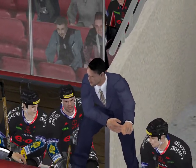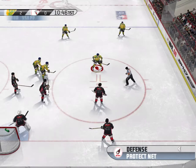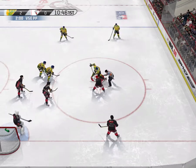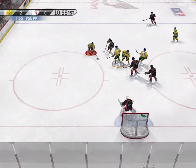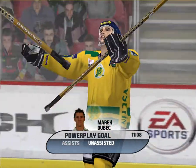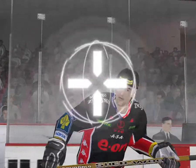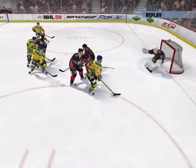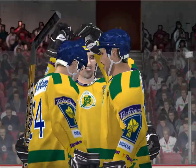You can see the coach isn't crazy about that call at all, so he's going to have a word with the official. Vsetin will get a second chance on the power play here. Face-off won by Dubak. Horan. He scores! Midway through the first, they're already running away with this. The release on that shot is so quick. The goalie barely had time to react to the shot. Nice goal.